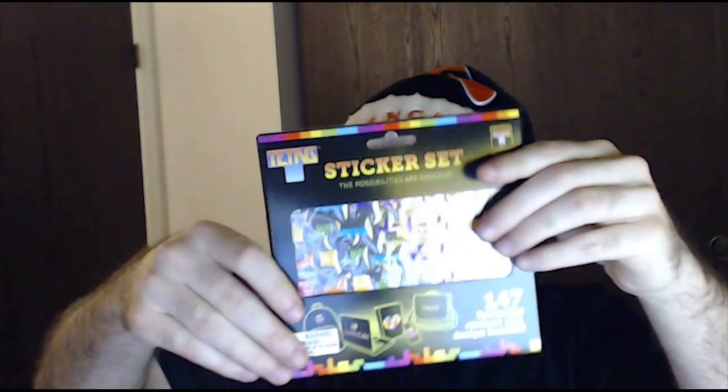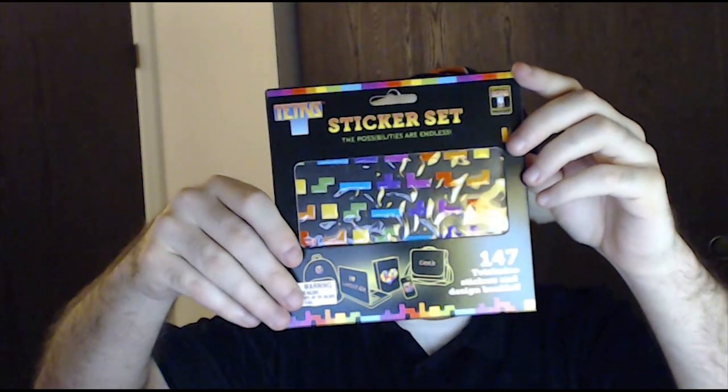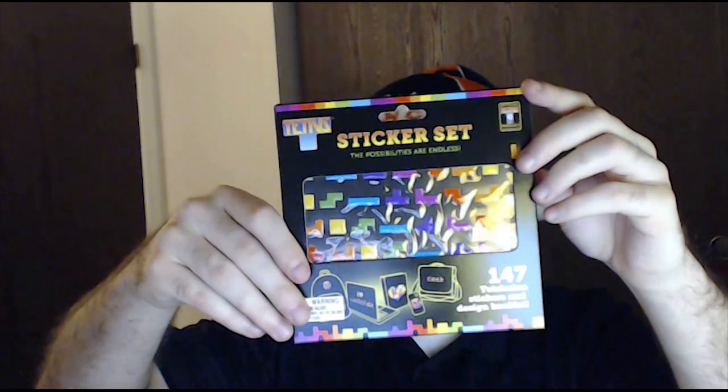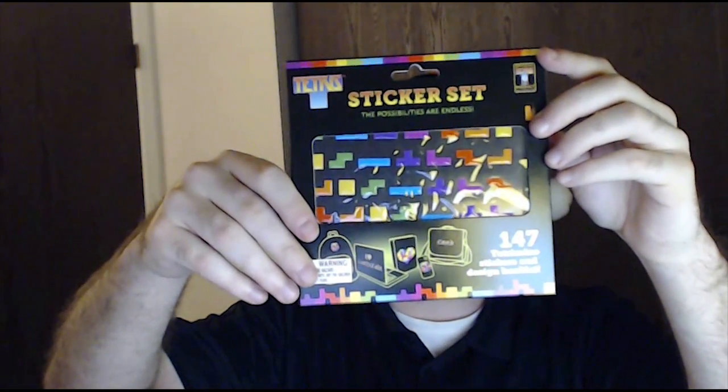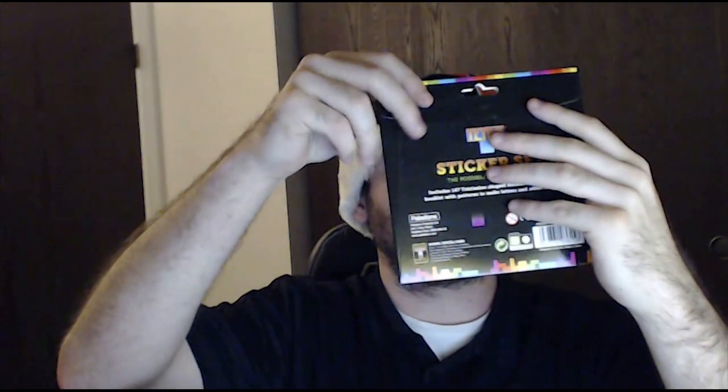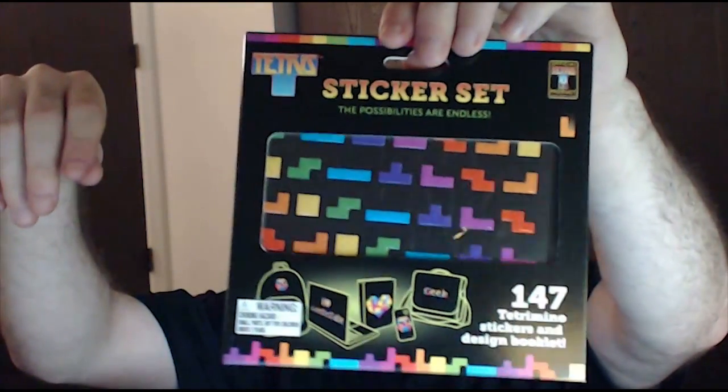A sticker set! We've got the Possibilities Are Endless stickers, includes 147 Tetramino-shaped stickers and a design booklet with patterns to make letters and other shapes. Tetris! So it's like a Tetris theme. Oh, you can see, yeah, if you look closely, the little Tetris figures.